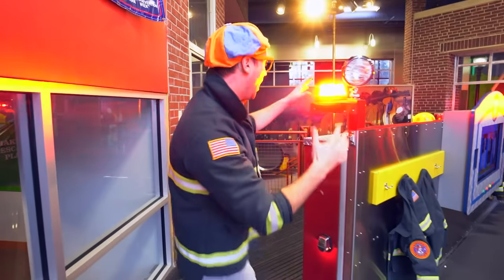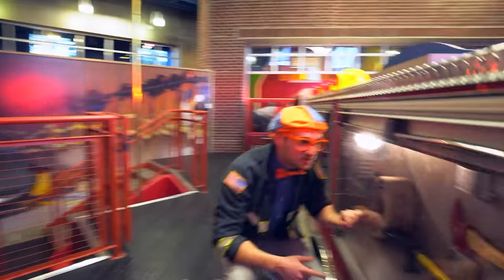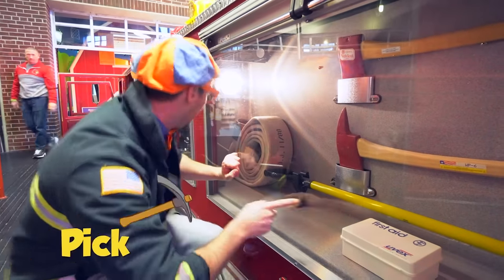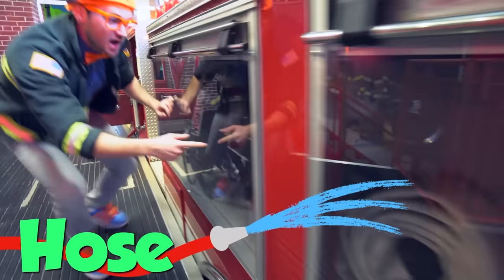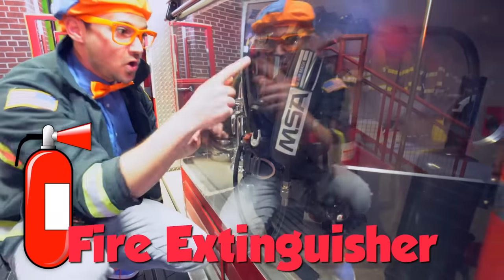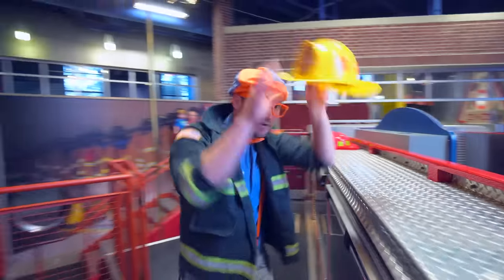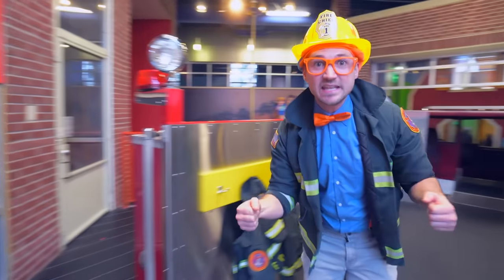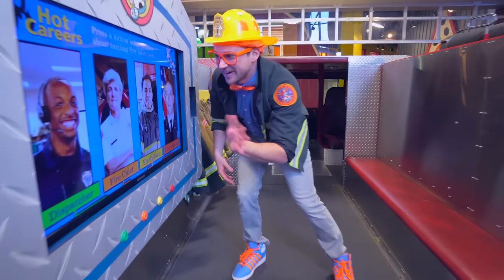Oh, let's... Whoa. Looks like we're on a call. But look down here. Here's some more cool things. Looks like an axe, a pick, an extra hose, oh, a fire extinguisher, ooh, and a breathing apparatus. Let's go inside the fire truck now. Okay, let's check out the inside where you drive the fire truck. Oh, hello, firefighters.